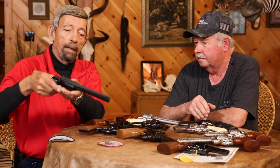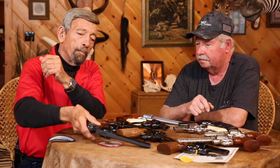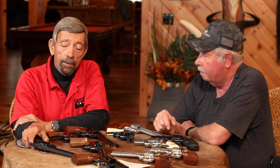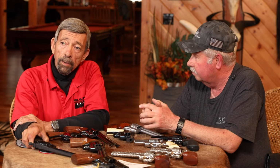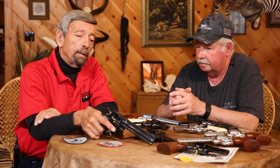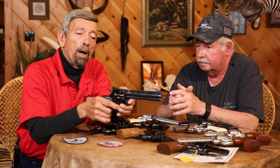Slap those guys out, throw the six new guys in, and you're back to work. Yeah, it's hard to find any legitimate complaints about the Colt Python. The accuracy thing is true. As Bill said, the tighter chambers, the tighter bore. And what you have with the Colt is what they used to call bank vault lockup.